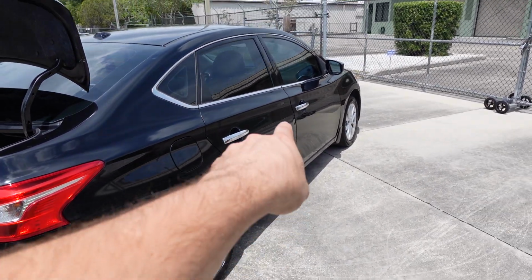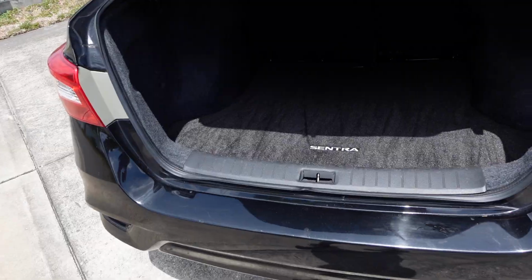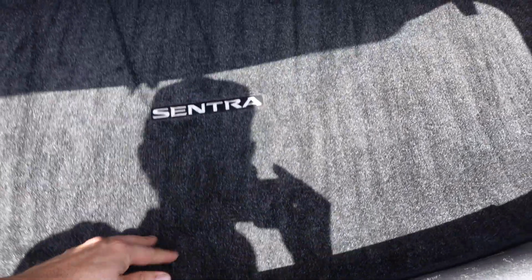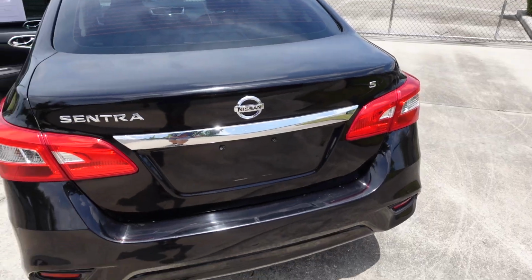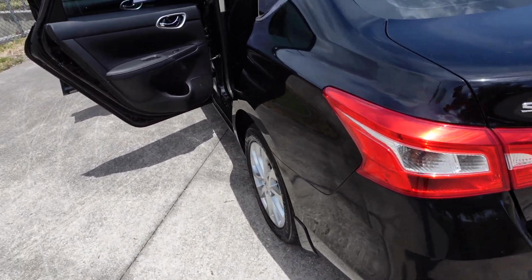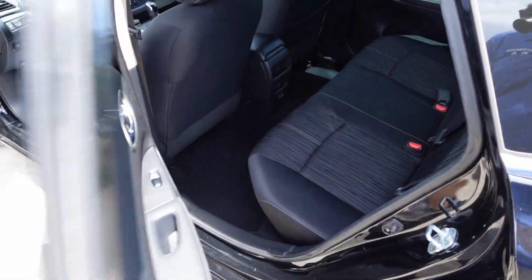Just one dent there in between the two doors. Everything else looks really good, and everything looks good back in the trunk area. Got that nice Sentra mat, and then the spare tire, tools, and jack all included. It is an SV model. We are missing the V, but it is an SV. Nice paint all the way around, really good condition.